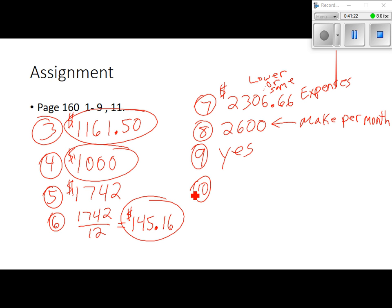Number 10. We don't have to do number 10. Oh, we don't have to do number 10. 11. We're doing number 9. No, we just... Oh, I thought. Okay, come on, Avery. Come on.